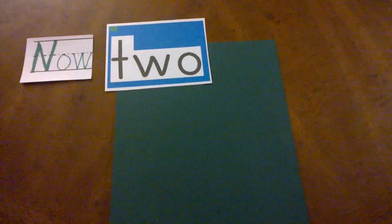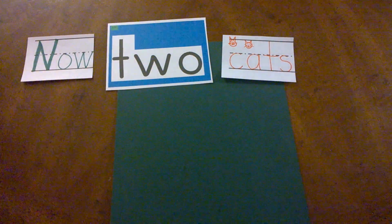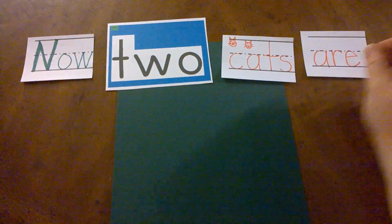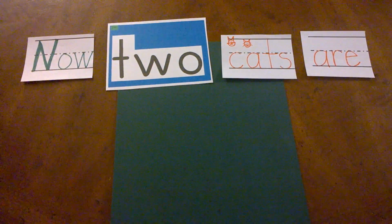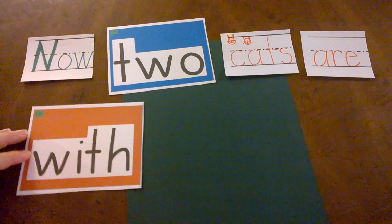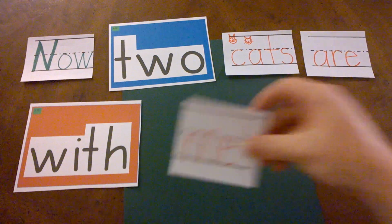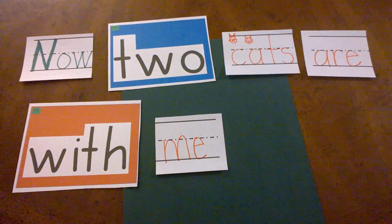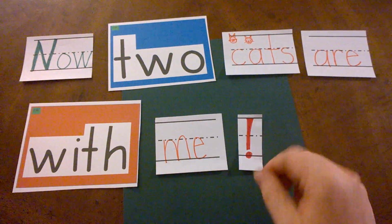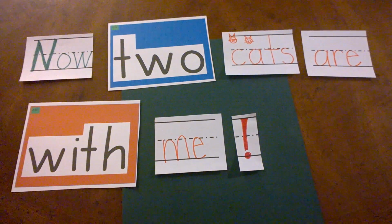Now, 2 cats are with. What do you think the 2 cats are with? Me. And I feel strongly about that, so I'm going to use an exclamation point. When I read my sentence, I'll have to read my sentence with strong feeling.